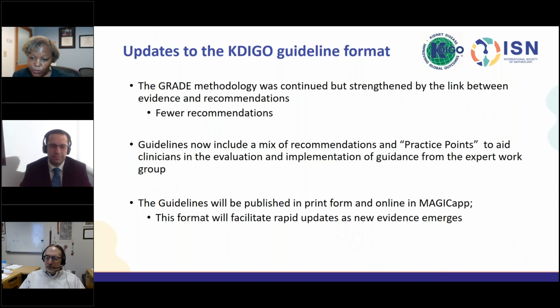The practice points were created when there was no review conducted or there was insufficient evidence, or the evidence was inconclusive, or if the consensus decided upon provided guidance based less on evidence, but took into consideration things like benefits and harms, values and preferences, or resource considerations.